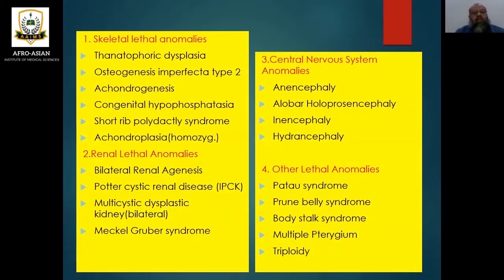For skeletal lethal anomalies, the most important are thanatophoric dysplasia, osteogenesis imperfecta type 2, achondrogenesis, congenital hypophosphatasia, short rib polydactyly syndrome, achondroplasia. In renal lethal anomalies, we have bilateral renal agenesis, polycystic renal disease, multicystic dysplastic kidney, if it is bilateral, Meckel-Gruber syndrome.